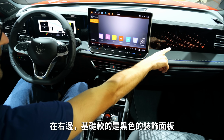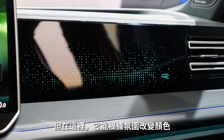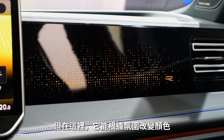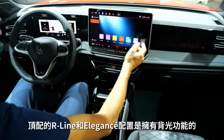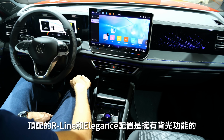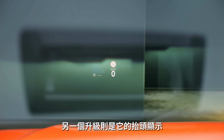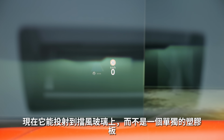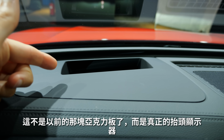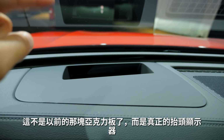Then, here on the right side, in the base it would be a plain black decor element. But here actually it changes the color then according to the experience mode you are in. And this is always backlit for the top models, the R-Line and the Elegance. Another upgrade, the head-up display is now a proper one projected into the windscreen, not that separate plastic layer. And not anymore this separate plexiglass layer that came up here, so a real one now.